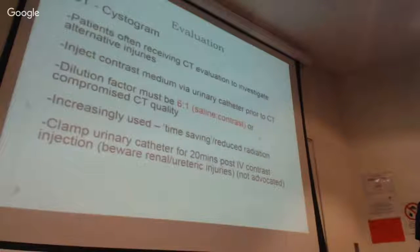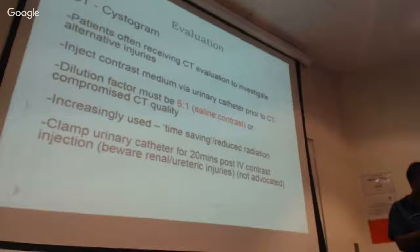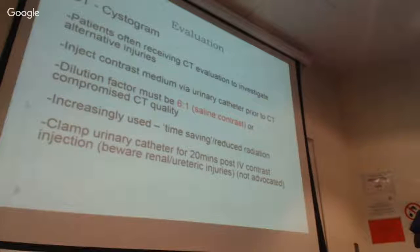Contrast escaping. Because all these guys are going for CT scans for pelvic fractures anyway, if you're worried about a bladder injury early on, you can always pop some contrast into the bladder before they go into the CT scanner. It's just called a CT cystogram. It's a time-saving and radiation-saving exercise, but it'll also give you an anatomical context as to where the leaks are. So this is a CT cystogram, and you can see the abnormal outline of the bladder. The arrow points to a little rent here, and then there's contrast filling outside the bladder.